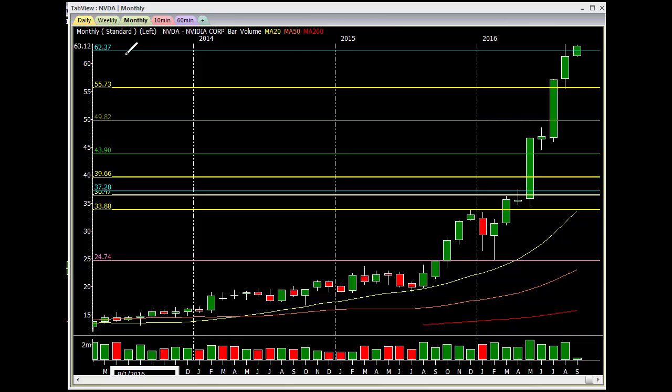Yeah, 62.37 was my mark on this one. And it's holding that pretty good right now. But see how the moving average is moving up at 34 bucks now? But this is still extended. It needs a nice retrace first, and then I wouldn't mind seeing it take off. But again, it's just stretched on this chart.